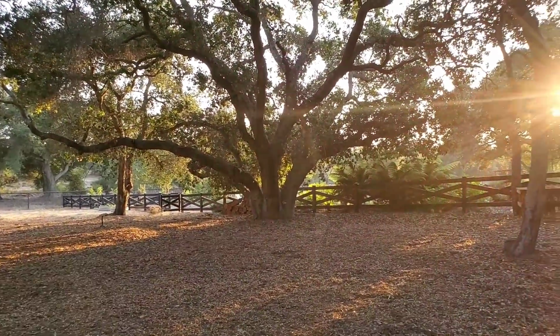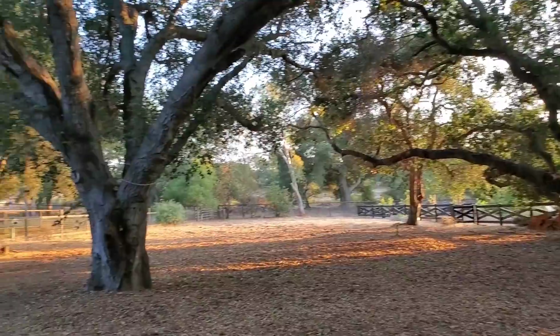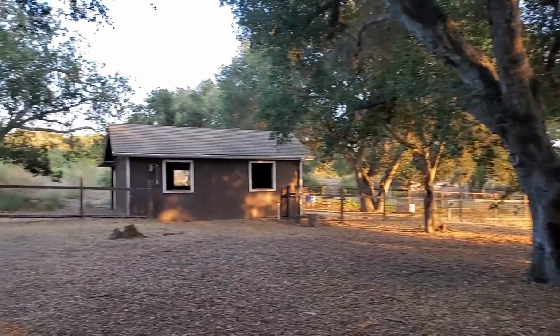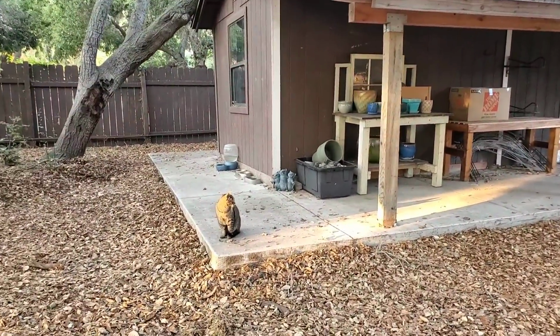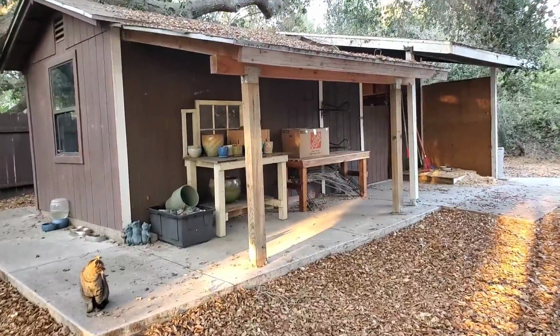So he's not going after our quail, which is always kind of a concern with having cats out. I don't think they're doing too much damage besides hopefully just maybe a little mousing, huh? Huh, Bear? And so this structure is kind of an interesting one, so I'll go in there.